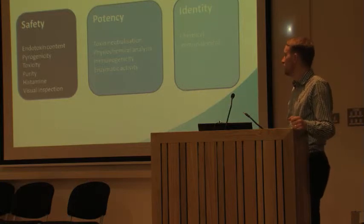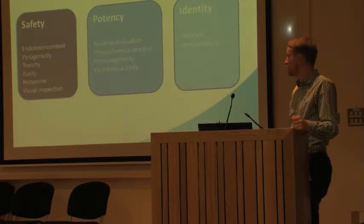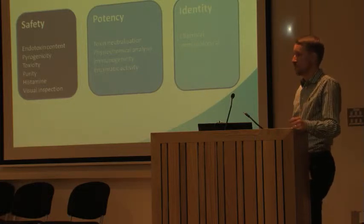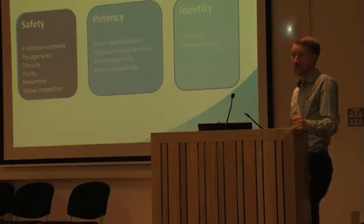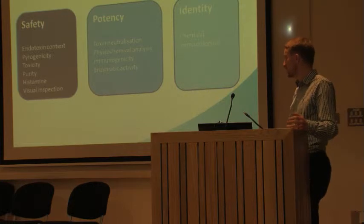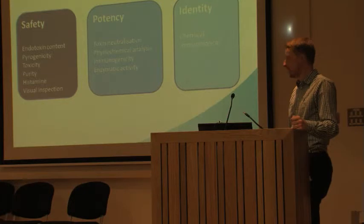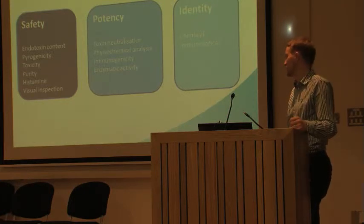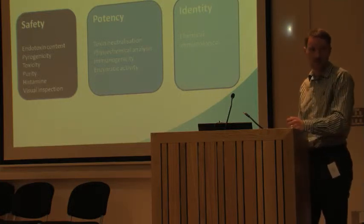And then finally, safety are the other tests we do. So these can be just direct measurements of contaminants such as endotoxin. There could be measurements of pyrogenicity, toxicity. We also look at the purity of the products to make sure that there isn't anything there which shouldn't be. There can be tests for the histamine reaction, and also just plain good old-fashioned visual inspection, just looking to see if we can see any problems with it. This doesn't happen very often, although on occasion we do see a few things floating around in the vials which perhaps shouldn't be there.